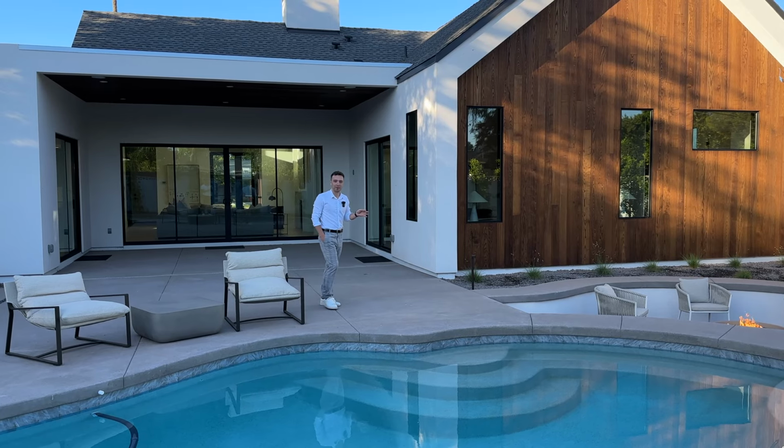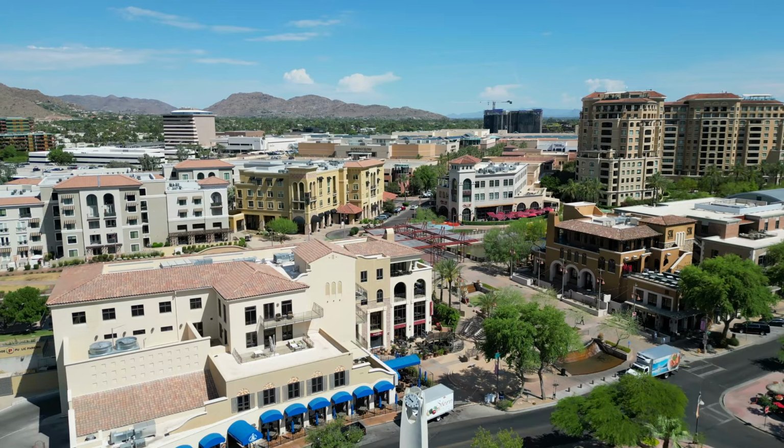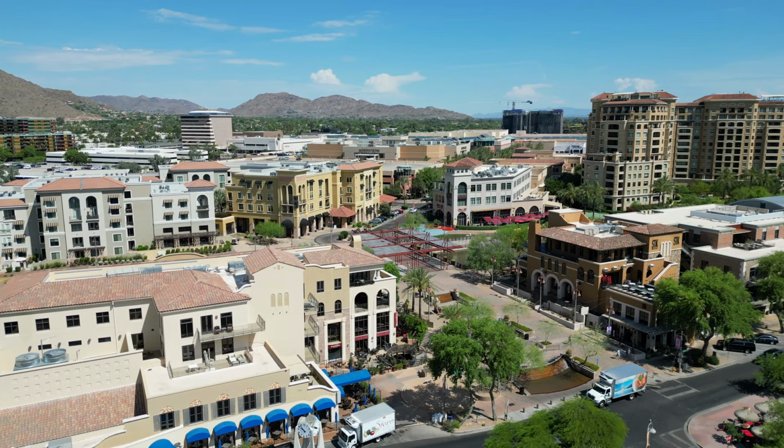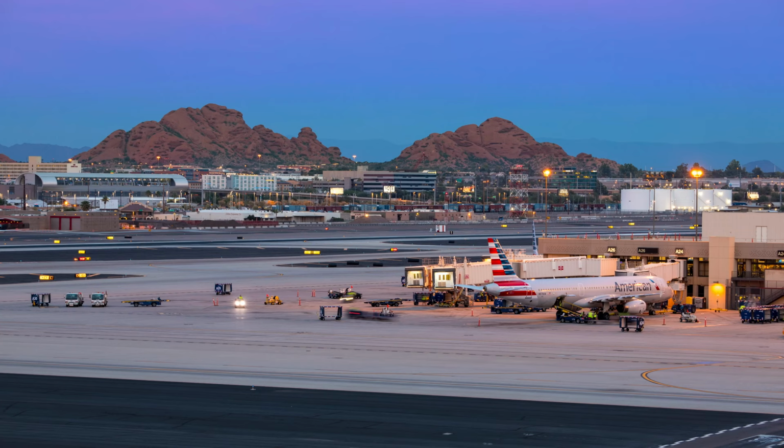Today we are in Arcadia, Arizona. It's one of the most desirable neighborhoods in all of Phoenix. We're walking distance to dozens of restaurants and shopping, and we're a short drive to downtown Phoenix, Old Town Scottsdale, Sky Harbor Airport, and more. It's just an incredible location.